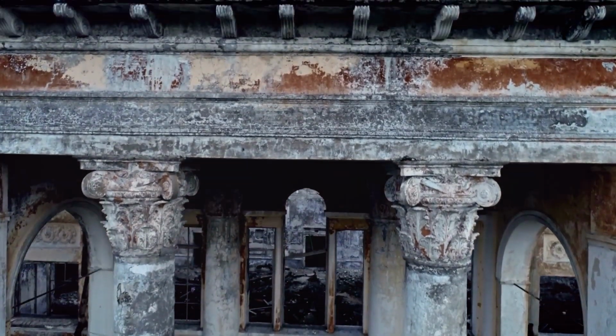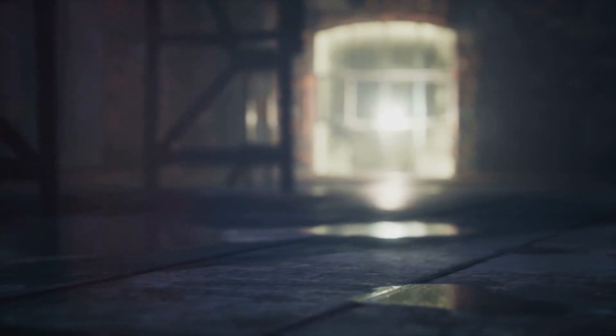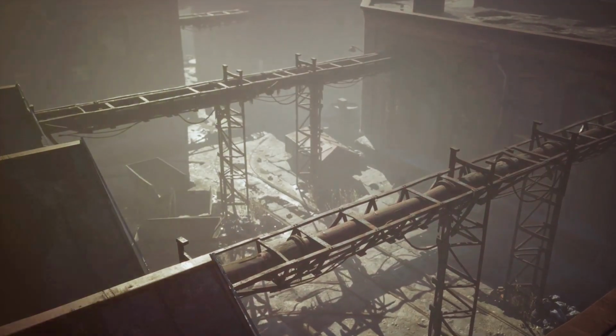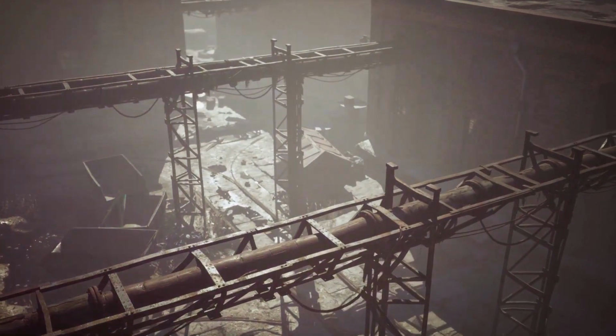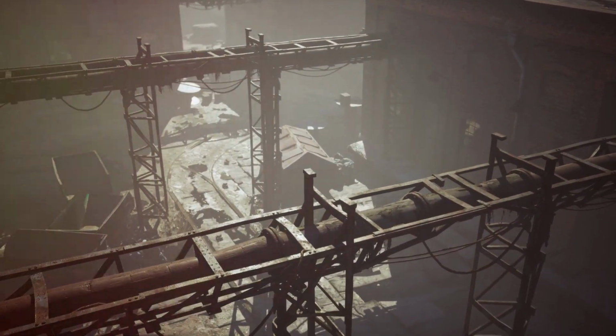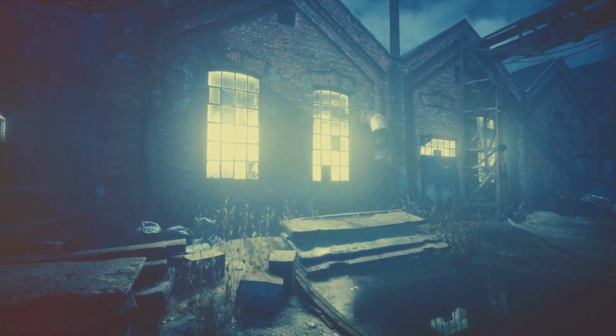Urban exploration is a hobby that attracts those with a sense of adventure and a love for history. Hidden among the thriving cities and towns are relics of the past, abandoned buildings and factories that once buzzed with activity but now stand silent and eerie. For some, these forgotten places are a treasure trove of stories and mysteries waiting to be uncovered.